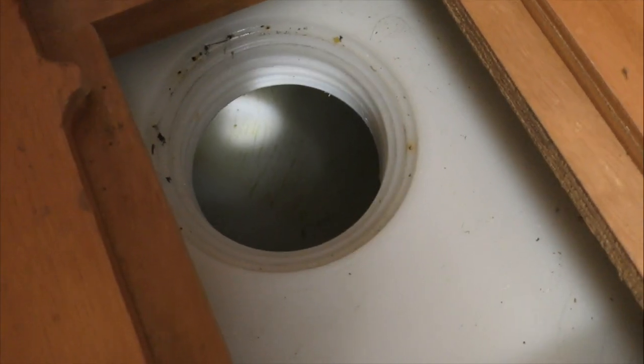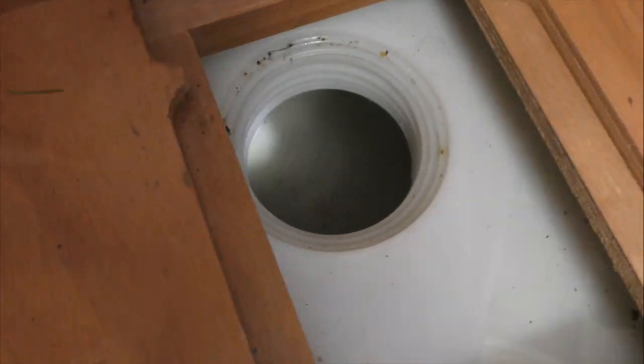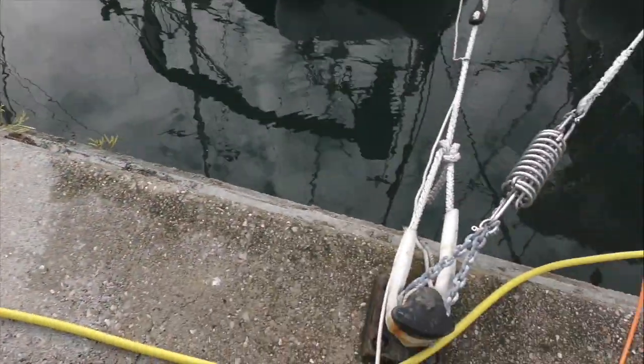Now, I don't think that's smaller than 5 microns, so it must have been in the tank beforehand. Let's get the aquavac on it. Shop vac. Get it cleaned out. Oh, it's on.